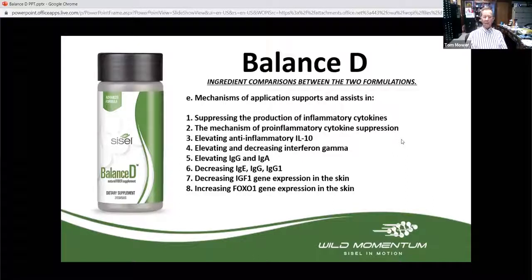It elevates, in particular, some of these, if you know what you're talking about, and nobody does, but it's science. If you elevate the anti-inflammatory IL-10, that is very powerful. That's probably the most powerful one for negating the inflammation within the body. And then it works in elevating and decreasing the interferon. You've heard of interferon. And then it elevates IgG and IgA.